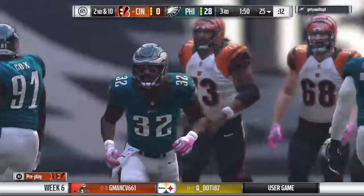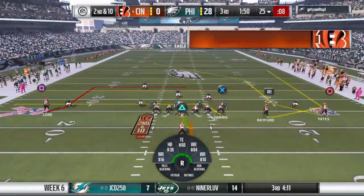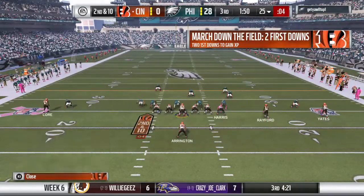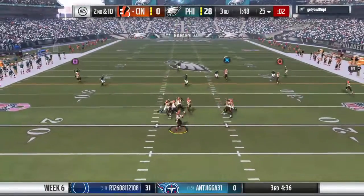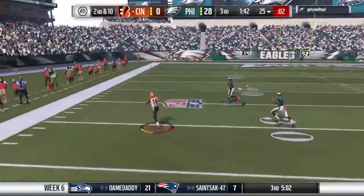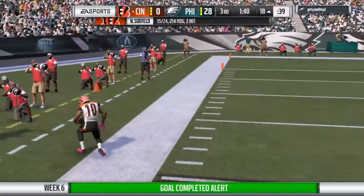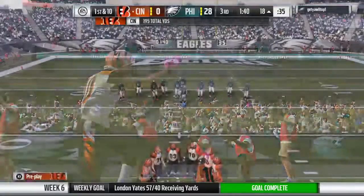And on the outside, they're playing press coverage. All right, here we go. Good. They'll need to get the play off quickly. Back to throw now on second and 10. He's going to go up top again. He's got a man. Complete. A big play there for Cincinnati. 57 yards. Red zone opportunity.